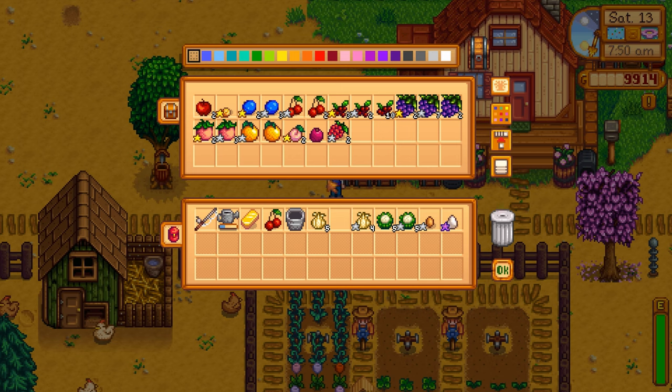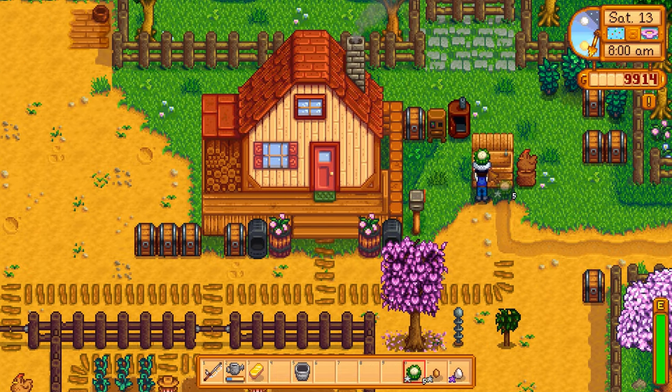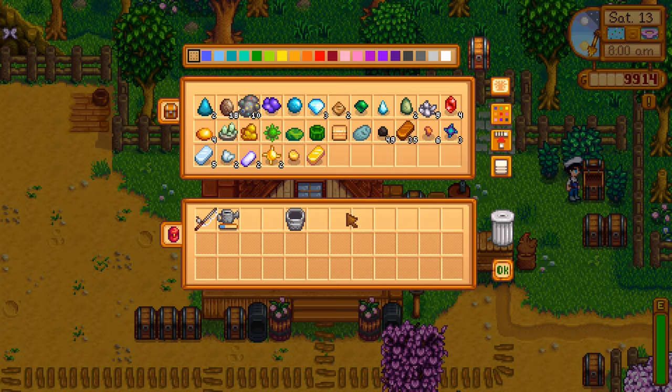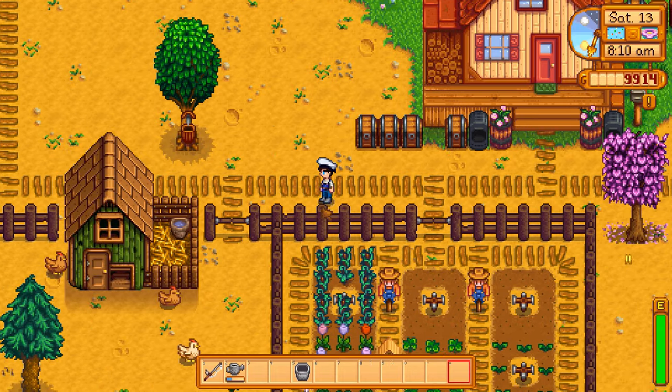And then we got some cherries, so I'm gonna put the cherries in here. And then we can sell the rest of the stuff. Let's put that in there. And we can put the gold bar in here. We can work towards another sprinkler later on and get even more crops growing, which is great.